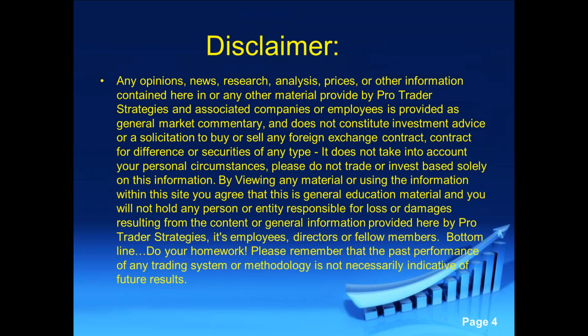And I feel I have a fiduciary responsibility to you guys, and in that I can't really just tell you to go out blindly and buy a certain stock at a certain level or put on a certain strategy in a certain condition, because my risk parameters might exceed your risk parameters. The other thing is, the stocks I'm implementing could be counterintuitive to what you already have in your portfolio. So the idea here is to take what we're teaching you and implement it into your portfolio in regard to your risk parameters and what is appropriate for that portfolio. That's what we're trying to teach you, how to manage your own risk at the end of the day. And the bottom line is, do your own homework, and please remember that past performance of any trading system or methodology is not necessarily indicative of future results.